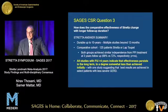Multiple studies are available that followed patients beyond the first year. And you can see there that in comparative studies, for example, with LAB2P, both groups achieved similar independence from PPI treatment at 3 years follow-up. And all studies with follow-up more than 4 years indicate that effectiveness persists in the long term, even though the degree of effect might erode over time.